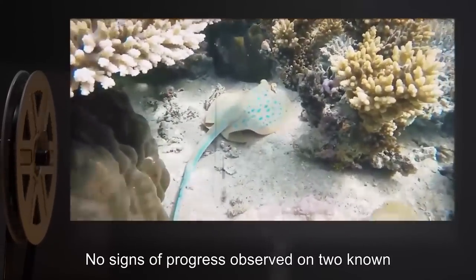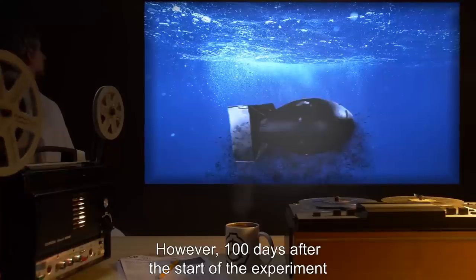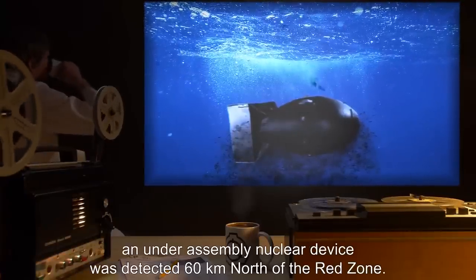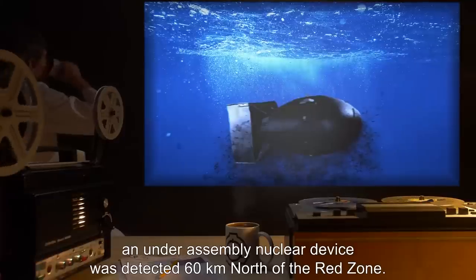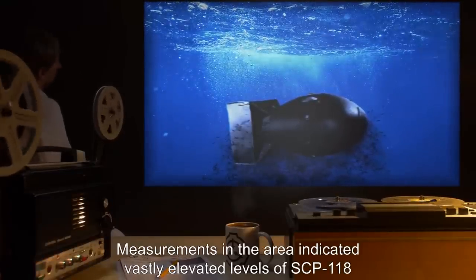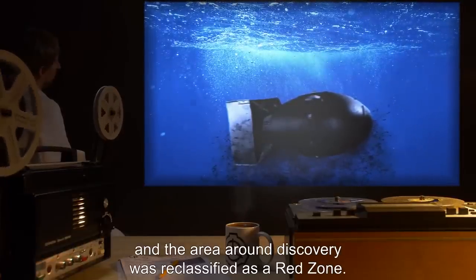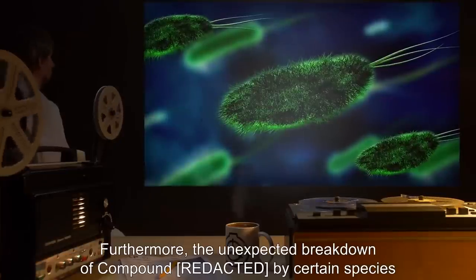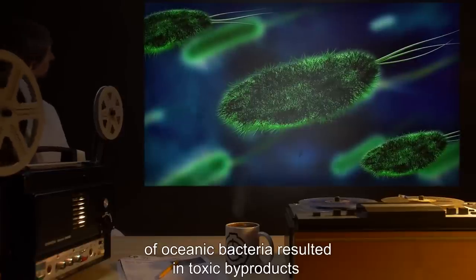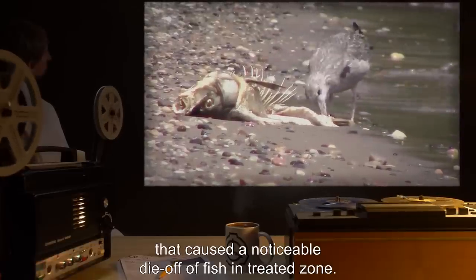No signs of progress observed on two known uncompleted nuclear devices in Red Zone. However, 100 days after the start of the experiment, an under-assembly nuclear device was detected 60 kilometers north of the Red Zone. Measurements in the area indicated vastly elevated levels of SCP-118, and the area around Discovery was reclassified as a Red Zone. Furthermore, the unexpected breakdown of compound by certain species of oceanic bacteria resulted in toxic byproducts that caused a noticeable die-off of fish in treated zone.